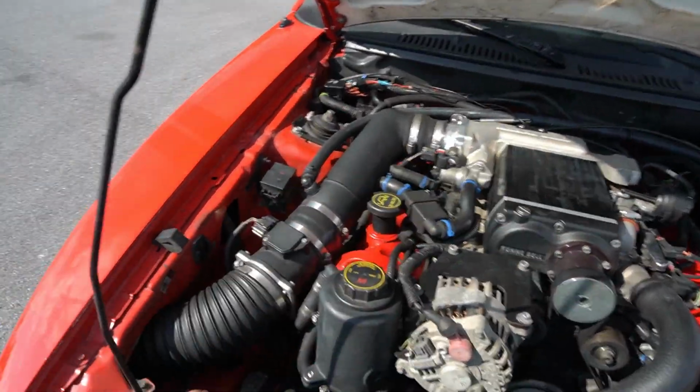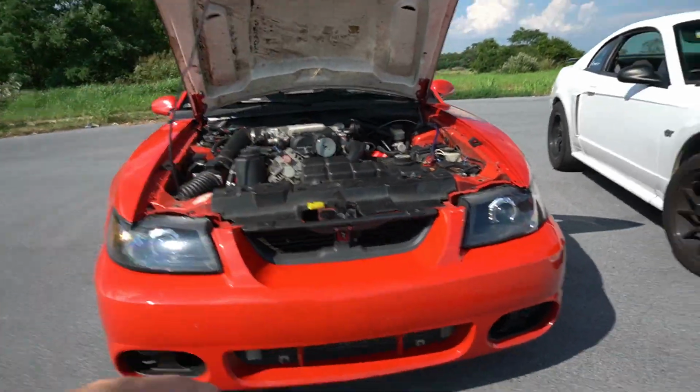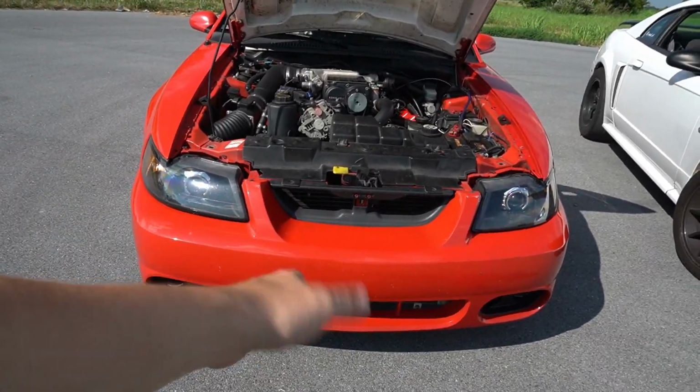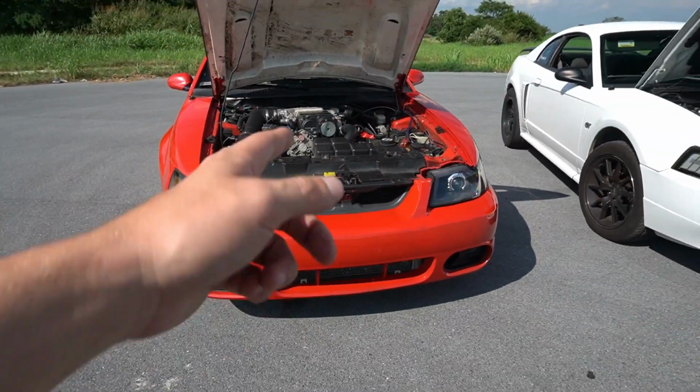If you get the big air kit, it comes with the cold air intake, of course the blower, the injectors, the booster pump, heat exchanger. I've seen people call them differently. I think I call it a heat exchanger. Intercooler sounds cooler, but it's a heat exchanger.